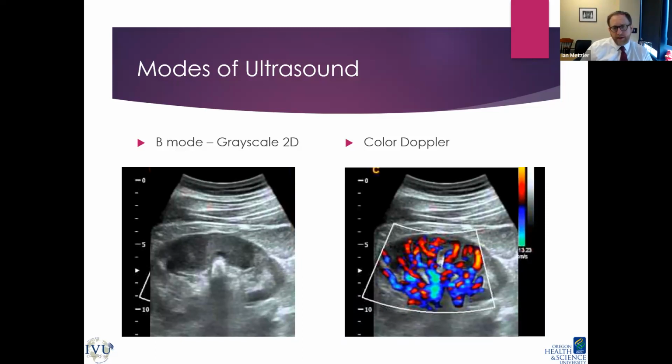If you see an anechoic structure between you and the kidney, you need to be worried that that could either be bowel filled with fluid or some sort of weird vascularity. You could throw the color Doppler mode on your ultrasound and investigate that structure to see if it lights up with Doppler. And just as a reminder, the red and the blue doesn't mean artery or vein, it means which direction the flow is. If the direction of the flow is towards your probe, that's going to show up as the warmer colors. If it's away, then it's going to show up as your colder colors.